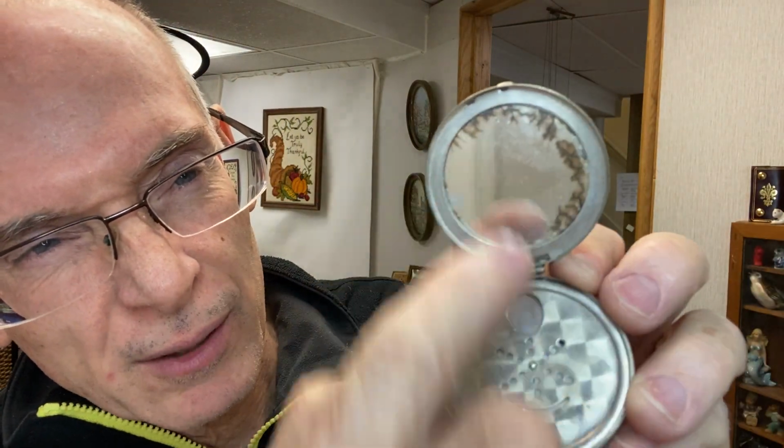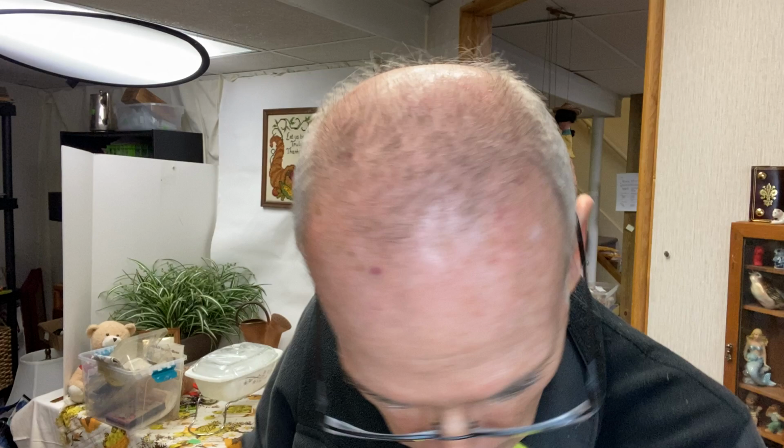And then there was also this little compact. It's got a little rose tile in the middle, and then it's steel with different engraving on it, which is pretty fun. But then you open it up, it's got the mirror, which has some delamination in there. But I think it was a pillbox. You slide this over to open the little opening for your pills. So that's a fun little piece, and it's engraved on the back too. So it's a very nicely done little pillbox.